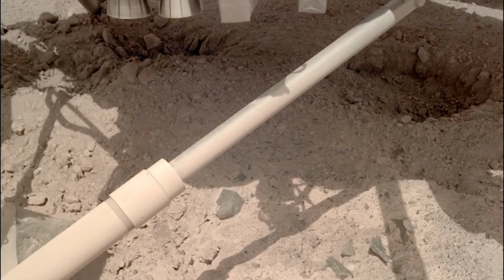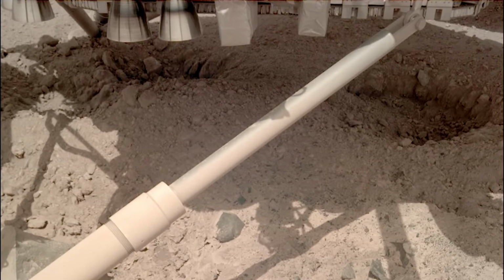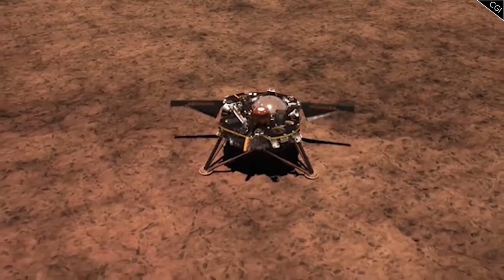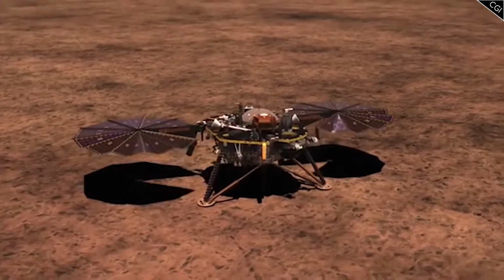A camera pointed under the lander reveals the effects of the rockets, which carved out mini craters under the craft. InSight was programmed to wait a few hours for the dust to settle before deploying its two circular solar panels, as dust settling on the panels themselves would affect the efficiency.